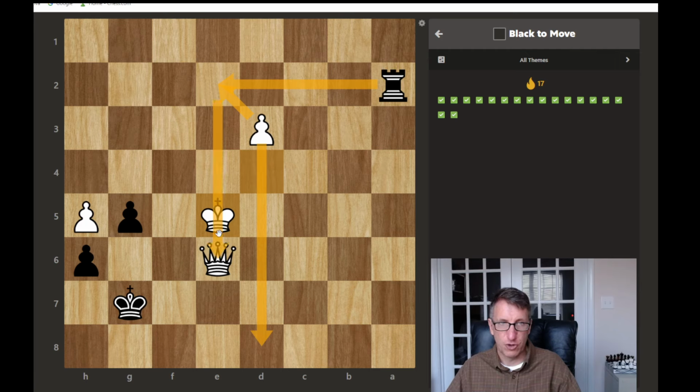We can pick off the queen. The king will capture that. And then we have 1, 2, 3, 4 to promotion. They have 1, 2, 3, 4, 5 to promotion. So that looks to be the way to go.